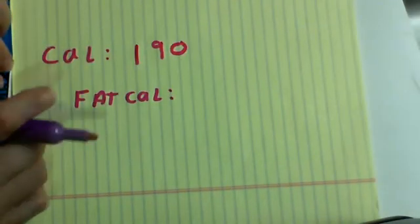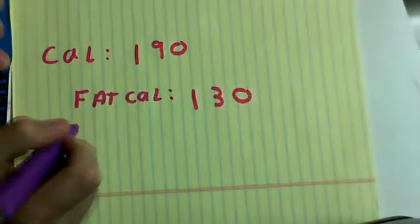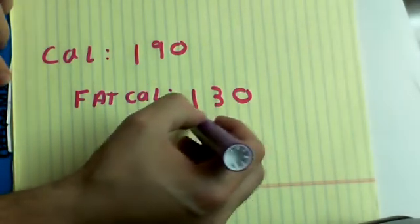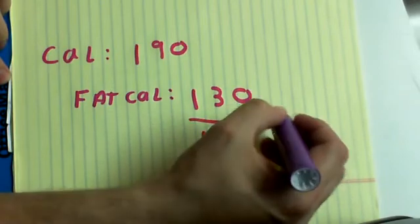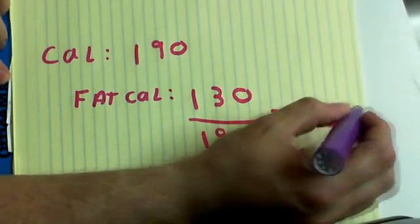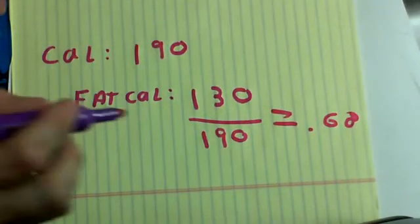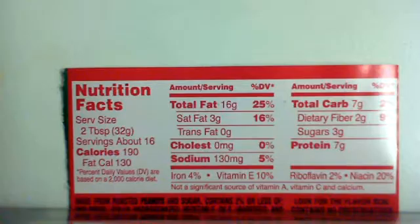Now, our label said that we had 190 calories per serving, and from that 190 calories, 130 of those calories come from fat. So what we do is we take 130, we divide it by the total of calories, which is 190, and the answer is 0.68. And that's 68% fat. That's absolutely insane, right? 68% fat.